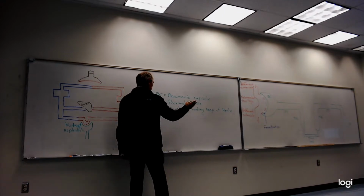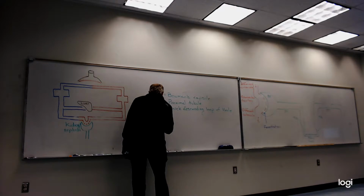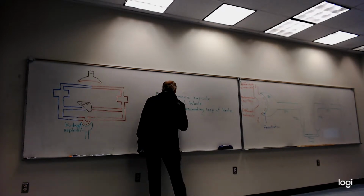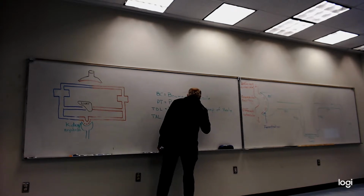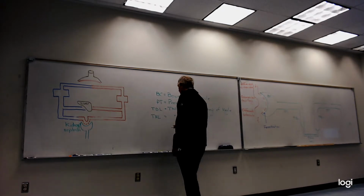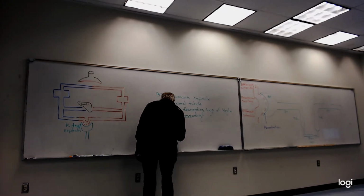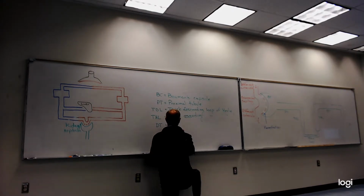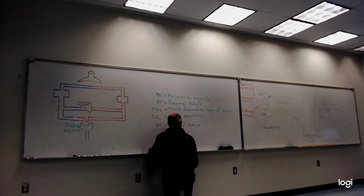Pass on the thin loop simply because I've already got that written out for you. We've got TAL, which will be the thick ascending loop of Henle. We've got the distal tubule, and then we've got our collecting duct.